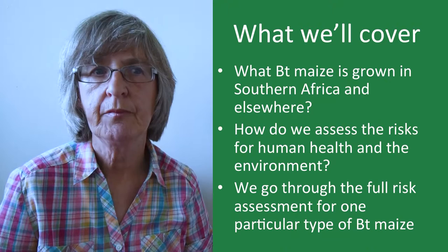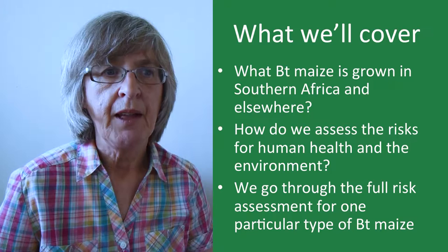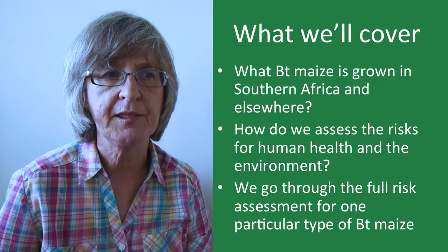We'll briefly cover what different types of BT maize are already grown around the world and also in southern Africa, and then how we go about assessing the risks for human health and the environment. And we're going to finally go through a full risk assessment for one particular type of BT maize as an example.